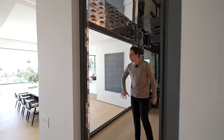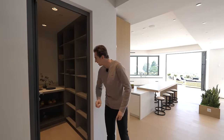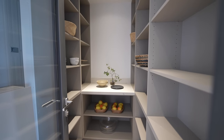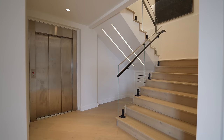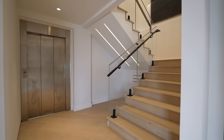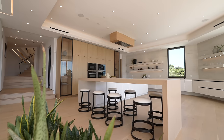Also to my right, we've got the massive interior picture window, which looks across your great room all the way out to the Pacific Ocean. Now to my right here, you've got your built-in pantry, glass door takes you in, floor-to-ceiling storage all throughout, and then behind me, we have access to your gym, elevator, and you can also go back up to the top floor. We'll go down there in just a little bit. Before we do that, you can see that we have just made it into your well-appointed kitchen.